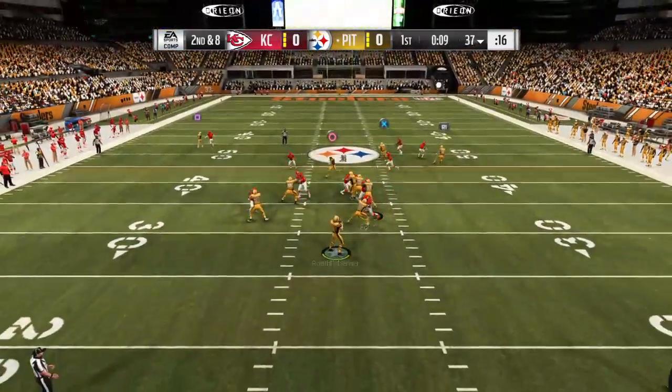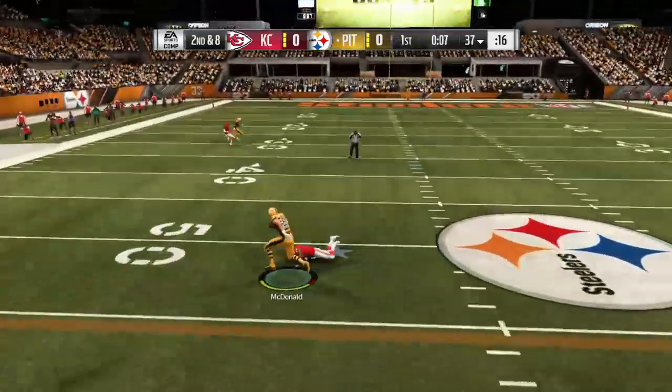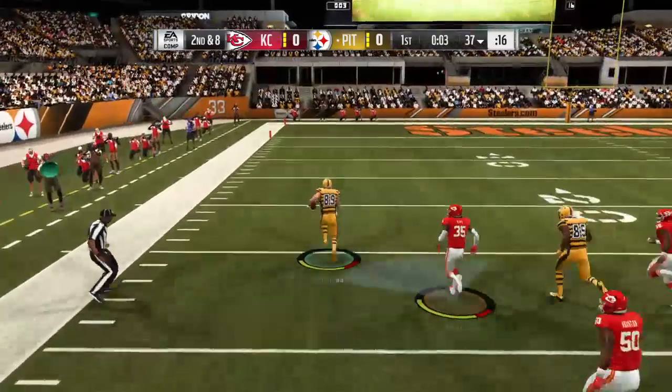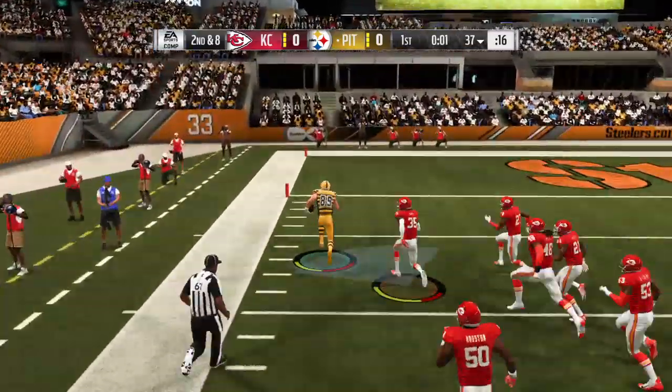Now Roethlisberger to throw on 2nd down. And he's got his man, the tight end, McDonald. Look at the big man rumble.